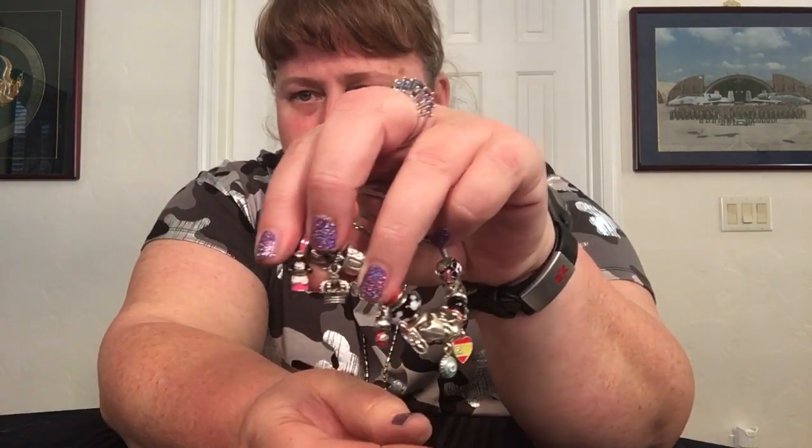Then you have two little Asian dolls, and one of them is Korean. That's this one, which is upside down, but let me see if I can make it. It's backwards to you. So that's her backside. And then here is her front side. This is one of the enamel colored ones. So that's a little Korean girl.